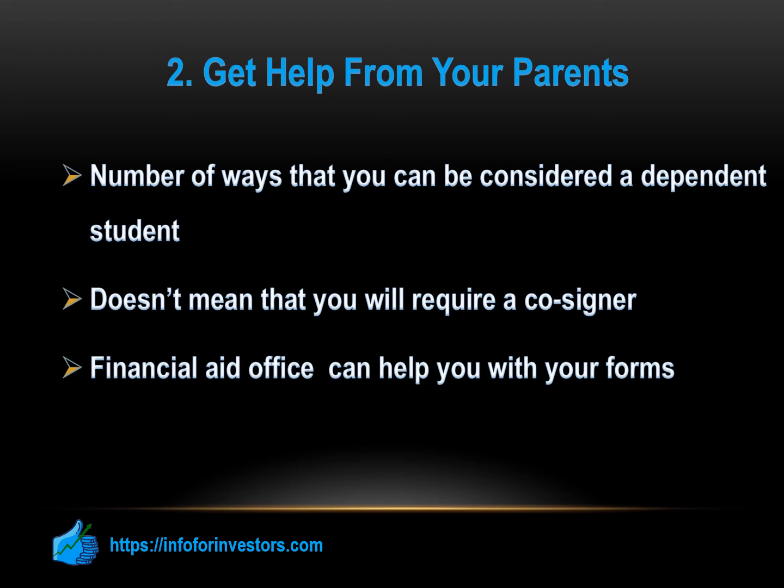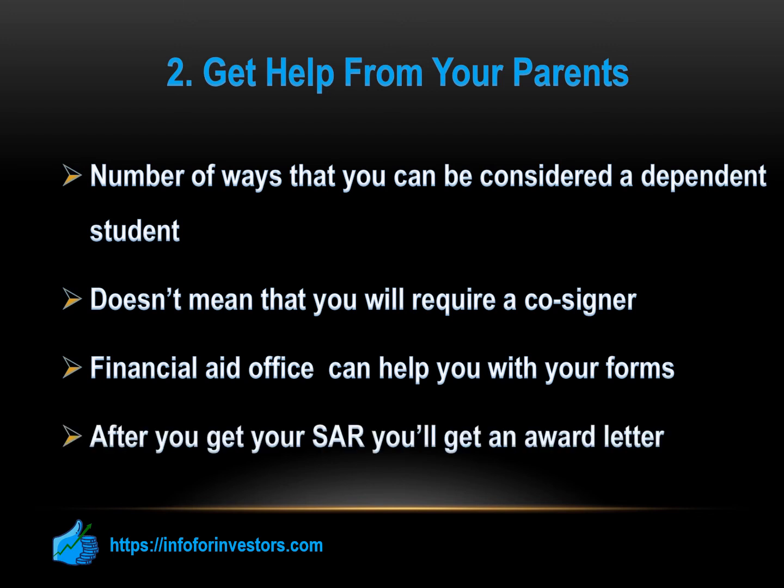Your financial aid office of the school you will be attending can help you with your forms and what you're allowed to do. You'll receive a student aid report after you complete and submit your FAFSA form. This report will let you know what information about you was submitted, and you'll have to review it to make sure that everything is done right. If there are any problems, you'll need to change them now.